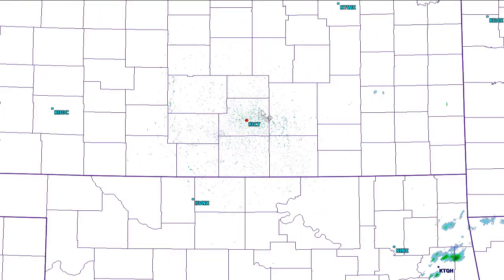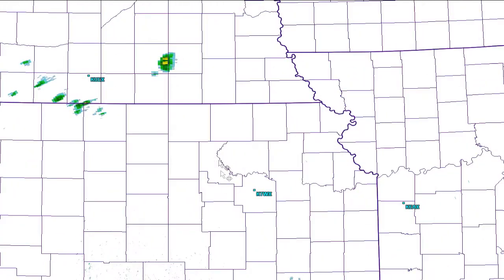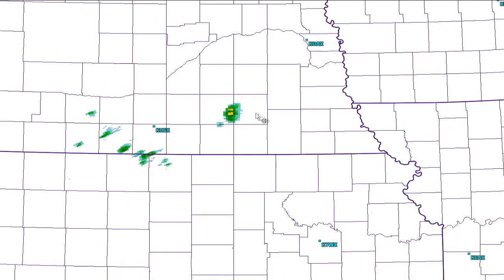Wichita radar is not showing much of anything, even though we can see the towers on satellite. But all the way up north from Wichita, 160 miles away, we can see tops up to about 20 to 30,000 and even up to 34.